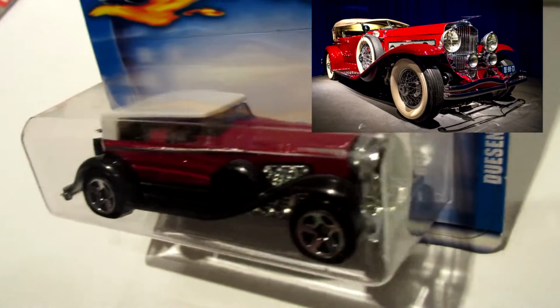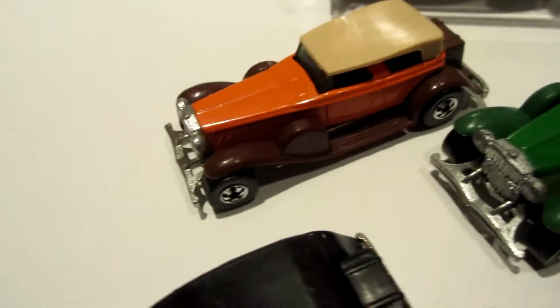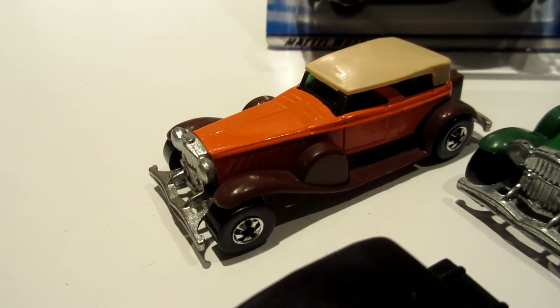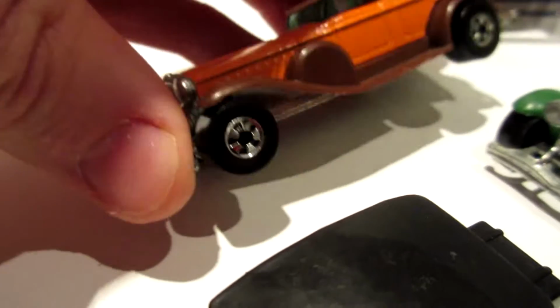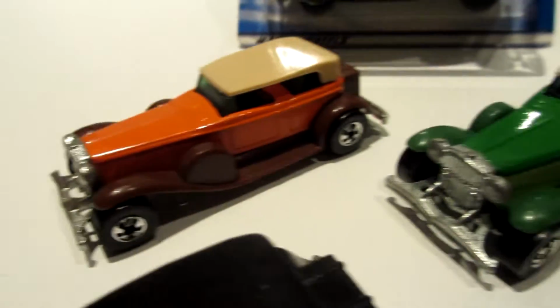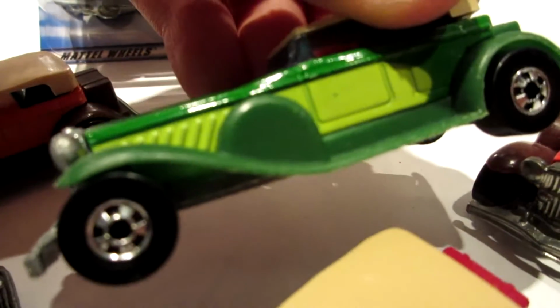All-American sedan with a V8 powertrain. Came in different colors. This one was the first edition. However, you can find it with Redline tires, which is quite expensive and rare. I have the green samples. This one I have the yellow tempo. You can find one with the green tempo.